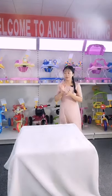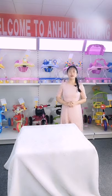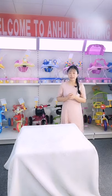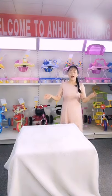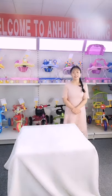Today is the baby walker. They are very popular in South America, Eastern Europe, the Middle East and Asia. If you want to know about more high quality baby walkers, you can see the next show.